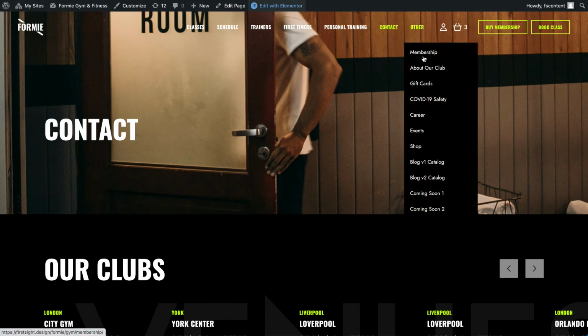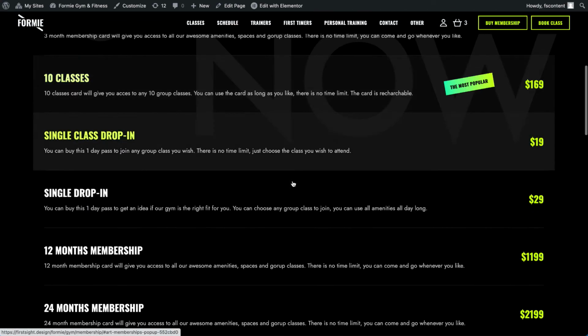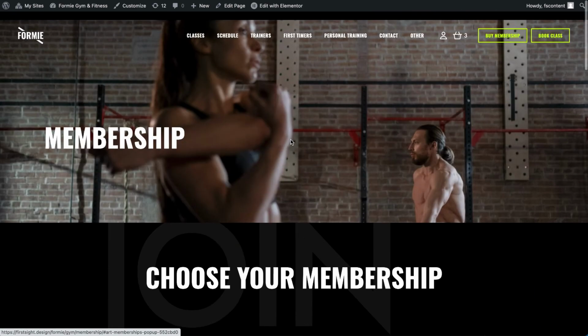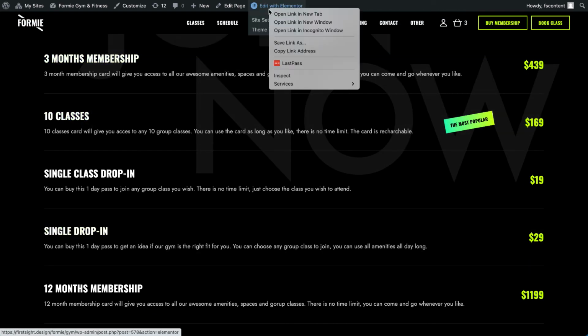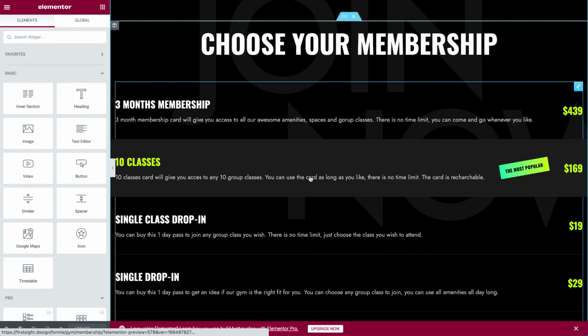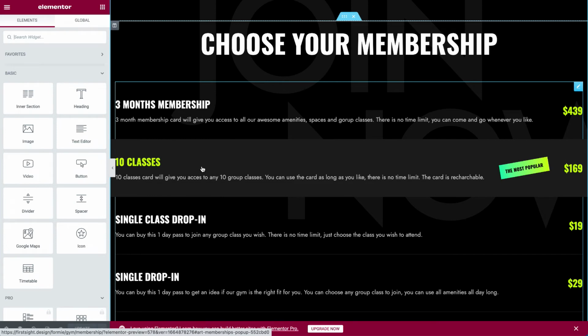We have a list of other pages right here. Let's take a look. So we've already touched the memberships that are available on the main page. Here the same widget is used. So we can quickly take a look how this page is edited. The edit process is pretty straightforward on all pages. Once you figure out how Elementor works, it becomes pretty easy to edit all other blocks.